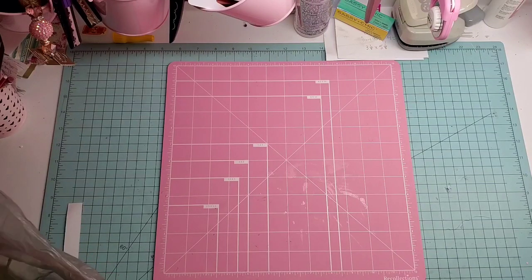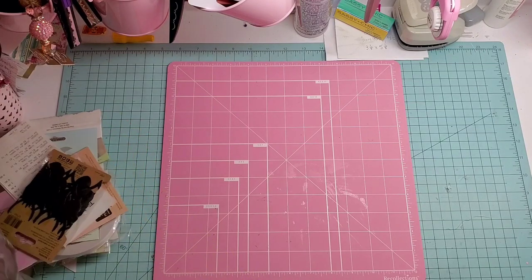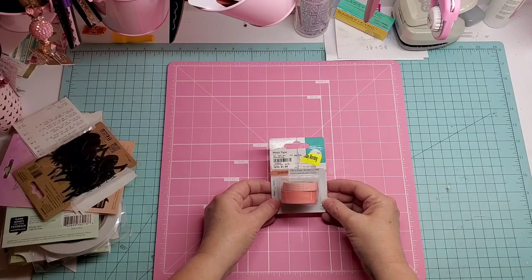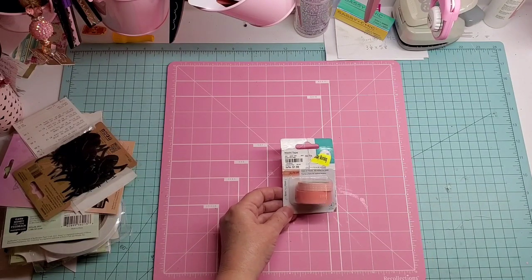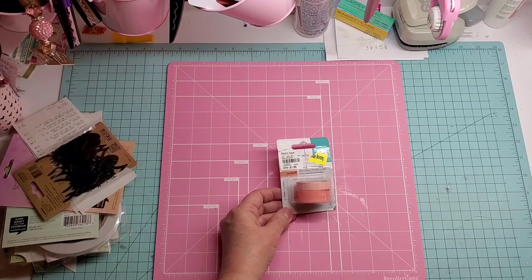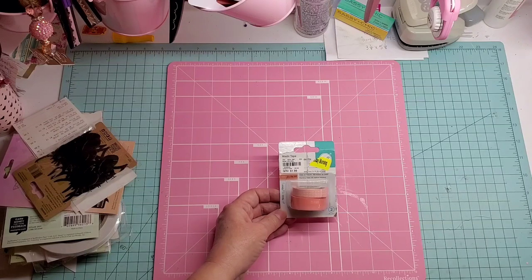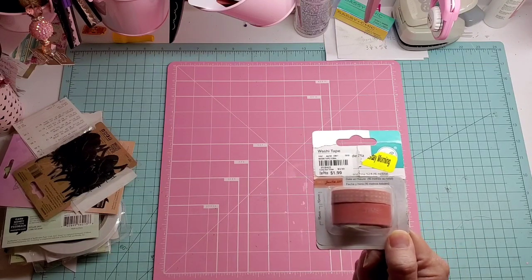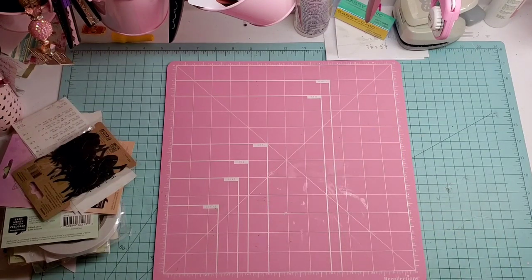I have just a few more things, guys. I got some washi tape. Had been $1.99. The yellow sticker usually means 20% off. It would take too long to go through my receipt because I think my receipt's about 18 to 24 inches long. But hard to tell. It's a light pink, maybe even in the coral family. But that's washi tape.